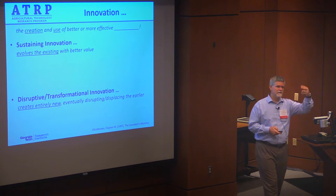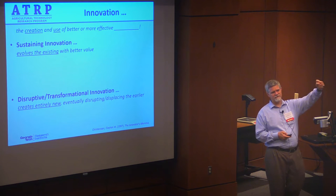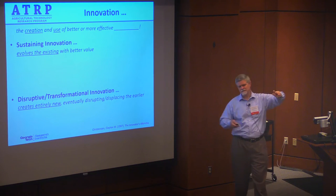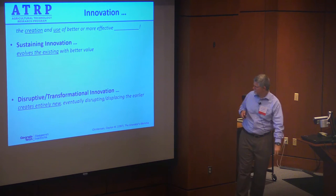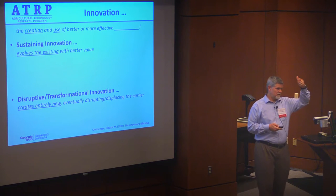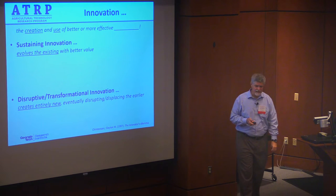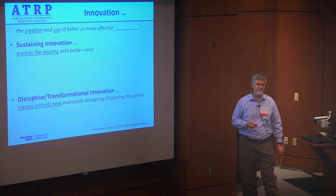So let's talk about it. Clayton Christensen broke innovation down into two different categories in his book, The Innovator's Dilemma. This is an old book, from 1997. Sustaining innovation and transformative. He called it disruptive, transformational innovation. Sustaining innovation evolves an existing product with better value.